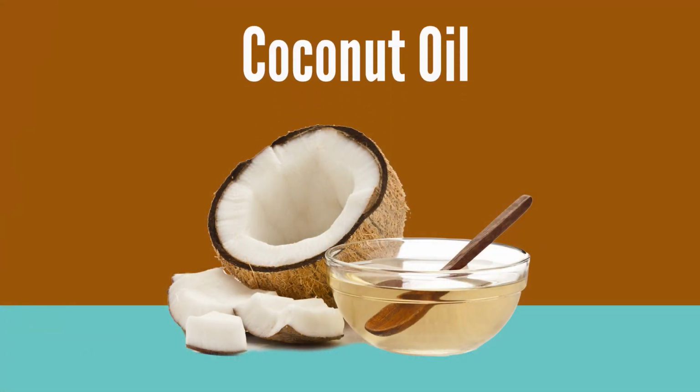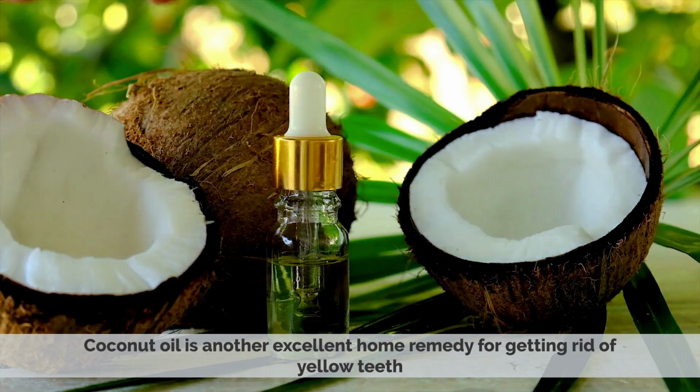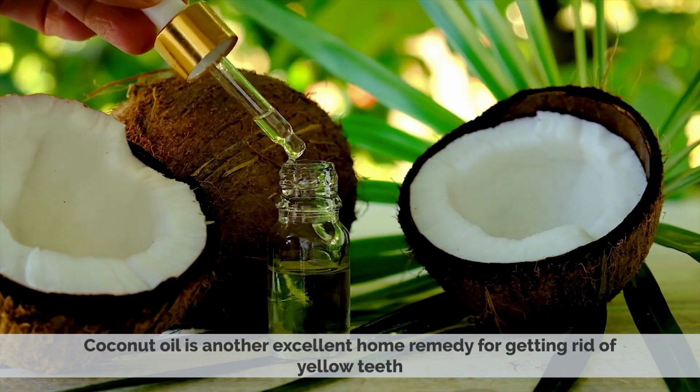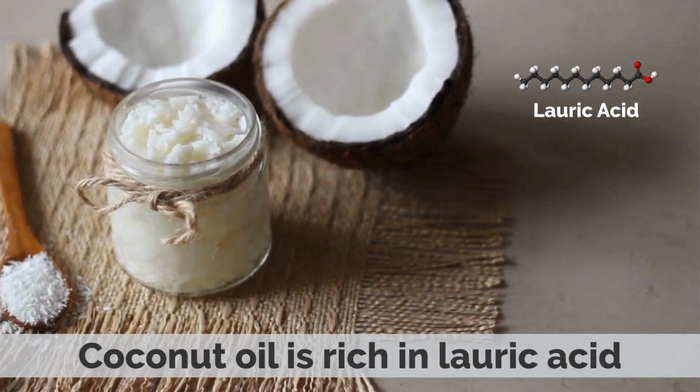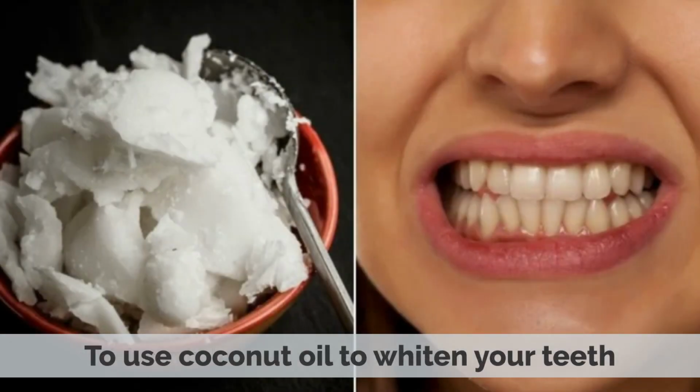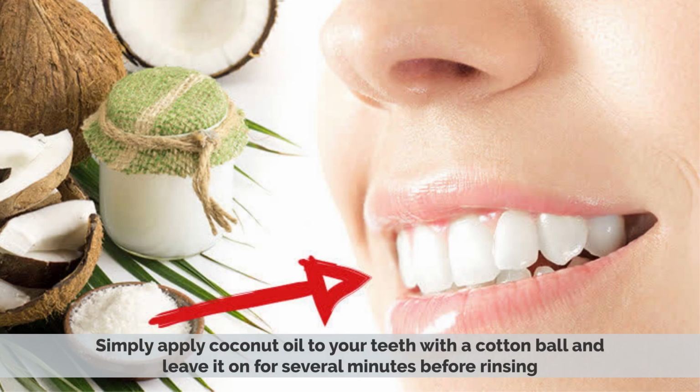Number 5. Coconut oil. Coconut oil is another excellent home remedy for getting rid of yellow teeth. Coconut oil is rich in lauric acid, which can help remove surface stains on your teeth. To use coconut oil to whiten your teeth, simply apply coconut oil to your teeth with a cotton ball and leave it on for several minutes before rinsing.